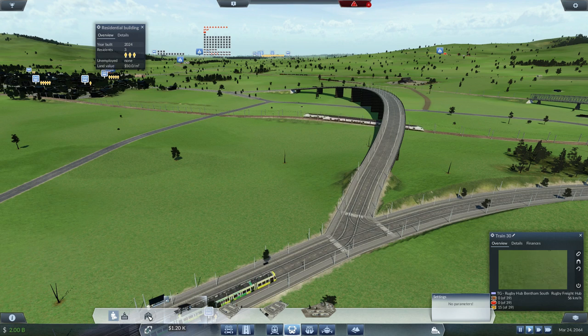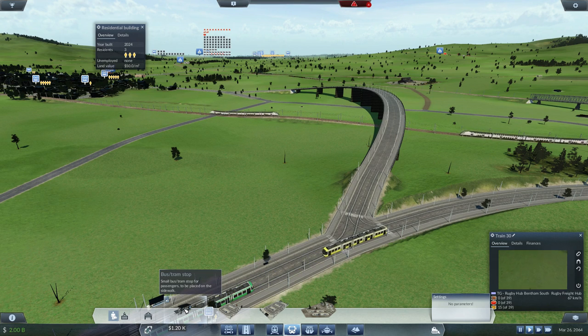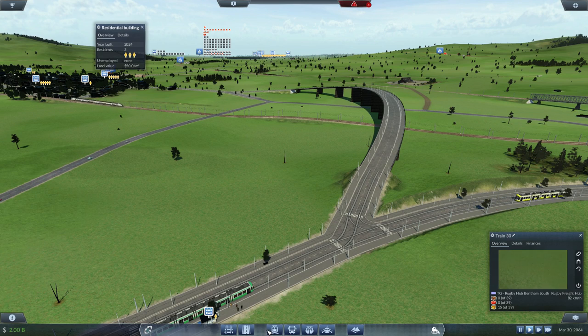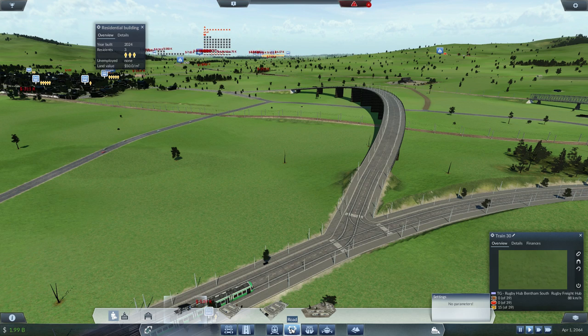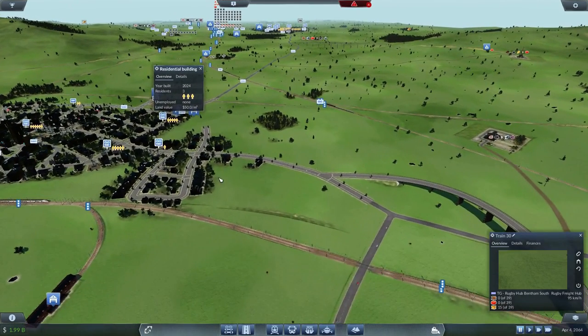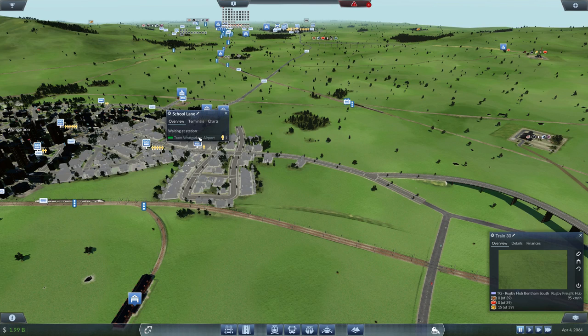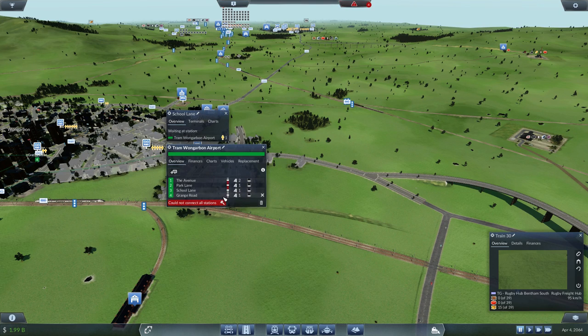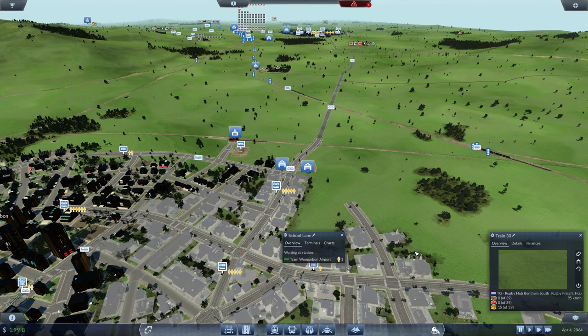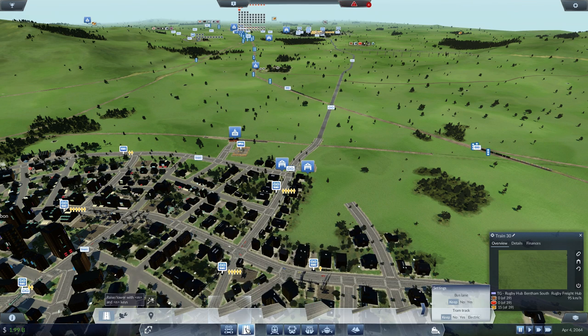Tram and bus. Tram. Oh, look at that. All right, hold on. Oh, whoa. Tram, Wongarvan Airport. Where are you? Could not connect all stations. Right. Could not connect all stations because we haven't laid tram tracks. Bus lane, tram tracks, keep electric.